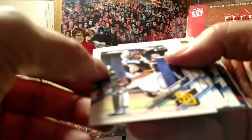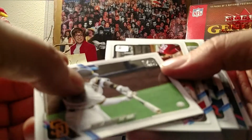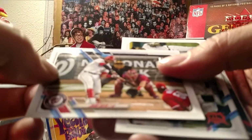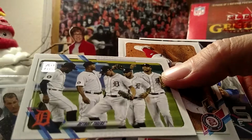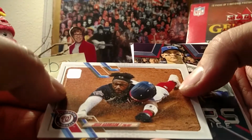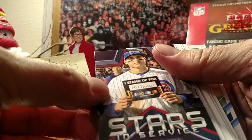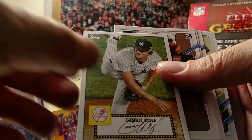Geo Urshela. Francisco Mejia. Manny Machado. Juan Soto. Detroit Tigers. Alright, we're going into dreamland. If I start drifting, you'll know why. Josh Harrison. Stars in service. Anthony Rizzo. Gerrit Cole. New York Yankees.